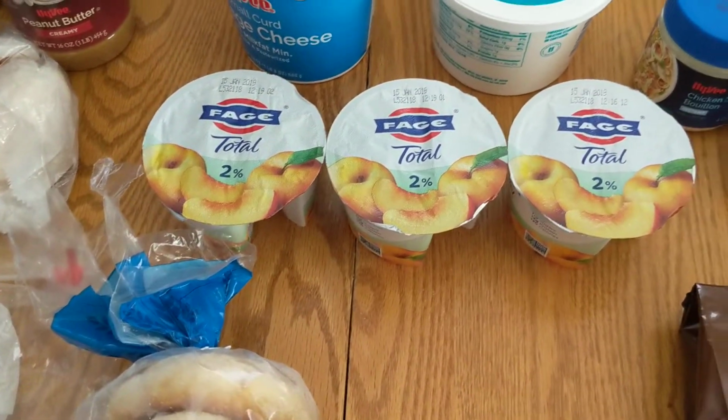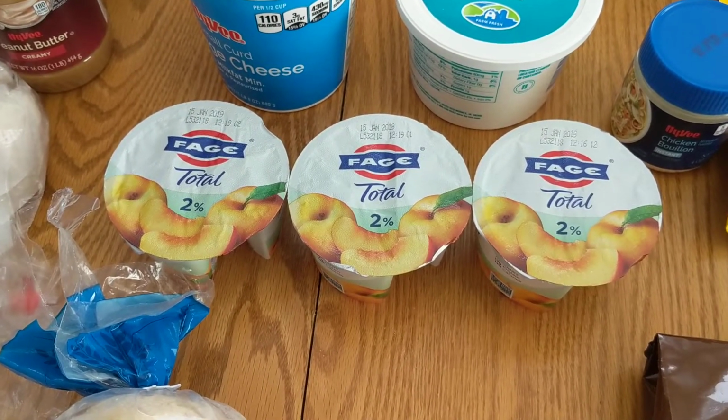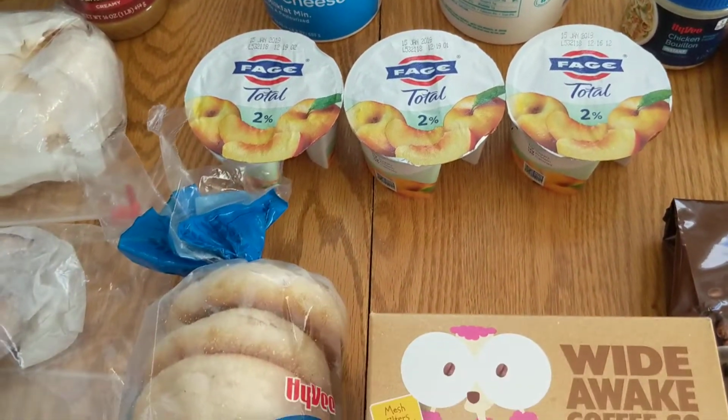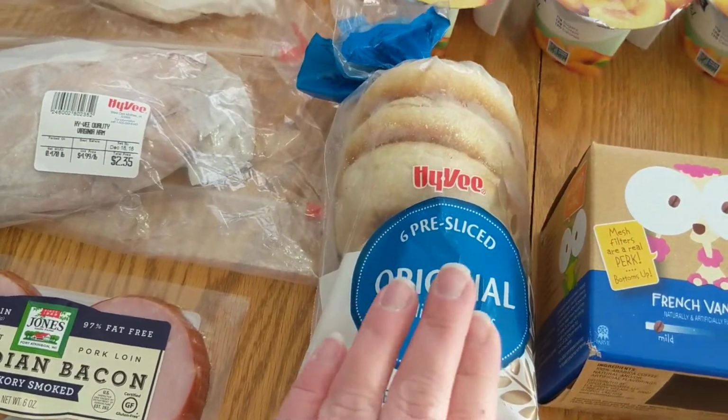So those are nice. I usually have those for an evening snack when I'm watching TV instead of eating just, you know, chips or something. So those are pretty tasty, and also my son likes to take them to school for part of his lunch. I got the English muffins.